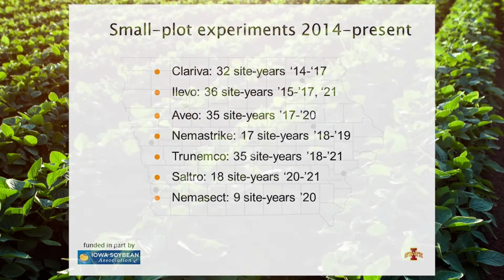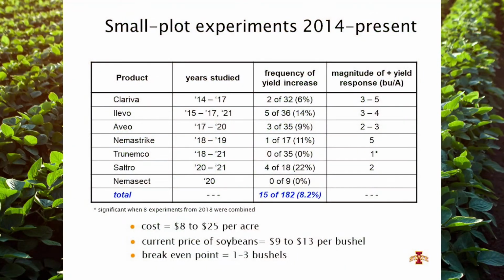It's hard to present the results of 180 some experiments to a crowd, but I've created a summary table, organized by the years that we did it. The earliest data we have is Clariva. We have data from Olivo from 2015 to 2017, and now we're starting to test it again. We have Aveo 2017 to 2020. Nemastrike, we won't talk about that. Nobody has availability of Nemastrike. And then Trunemco, Saltro, and Nemasect in the most recent years.